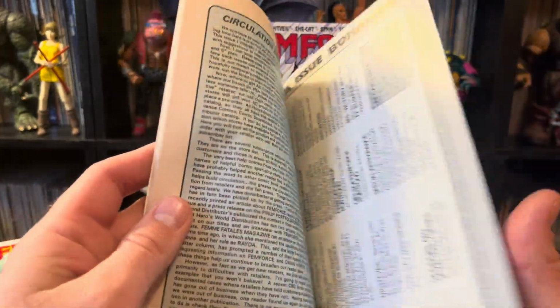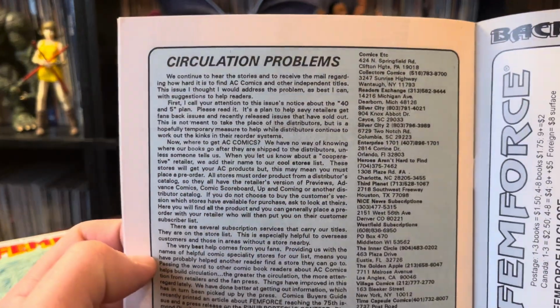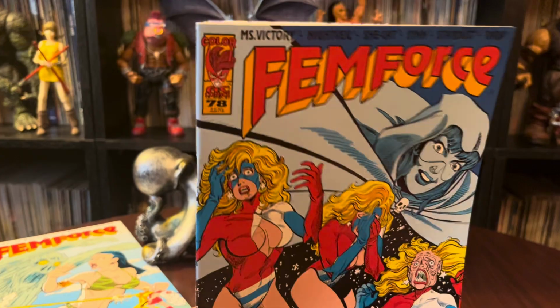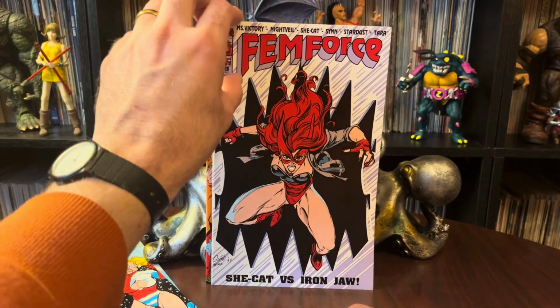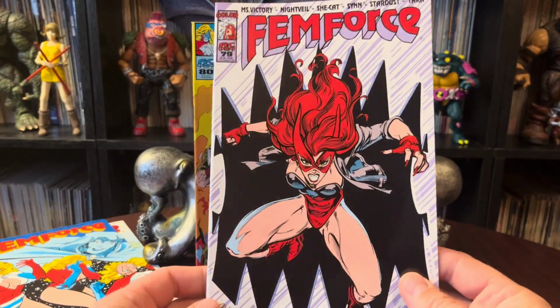Lots of circulation problems. Tell me about it, guys. I know you guys fought that for years. I know this book fought this. This publishing company fought circulation issues. Comic shops, Diamond distributors, nobody helps. They all make it worse, basically.